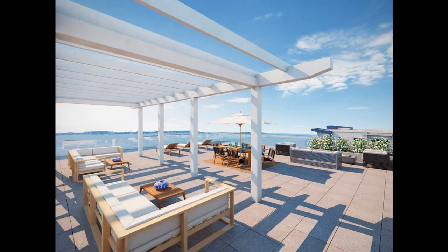Pergola. How do those always work the way you mean them to? You have to point them a certain way. Absolutely, if you construct them correctly.